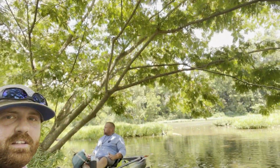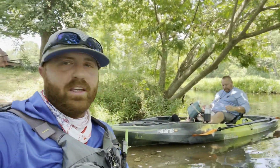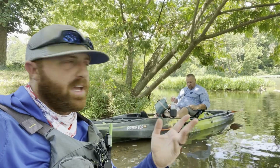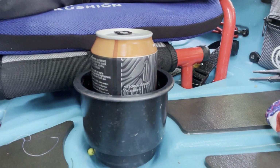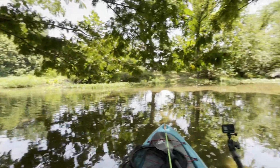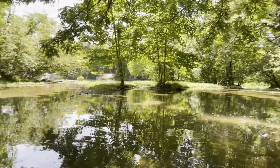Dad and I just found this awesome shady mimosa tree, and we're going to go ahead and eat lunch right here. He's got some Bumblebee chicken salad meal. I'm gonna go ahead and eat my classic peanut butter sandwich with some chips, and that's about it. But I was gonna go ahead and show you my cup holder. Pretty awesome DIY cup holder right there. Yeah, we're just gonna enjoy lunch. My GoPro cameras need a break anyways. They've been overheating like crazy today.